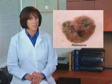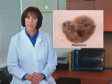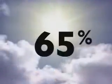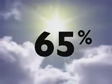Melanoma is the least common form of skin cancer and accounts for about 4% of all skin cancers. But it is the most dangerous form of skin cancer and should be detected and treated as early as possible to prevent serious illness and even death. About 65% of melanoma cases are linked to UV radiation.